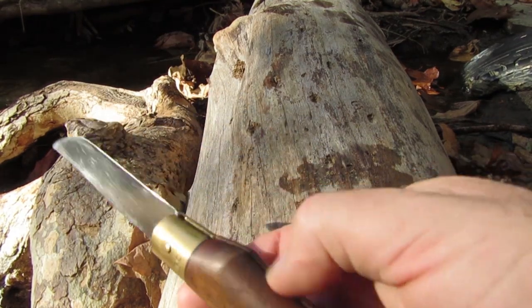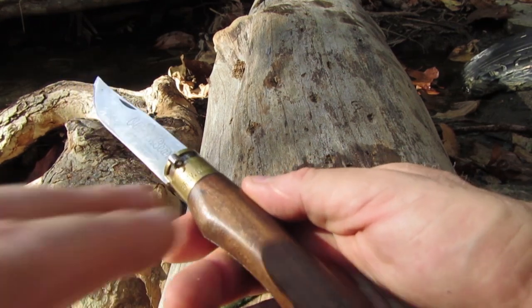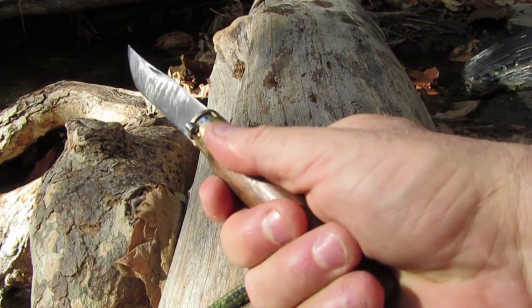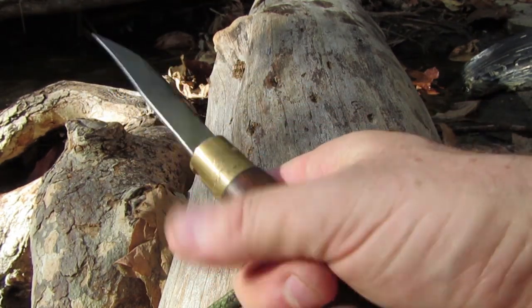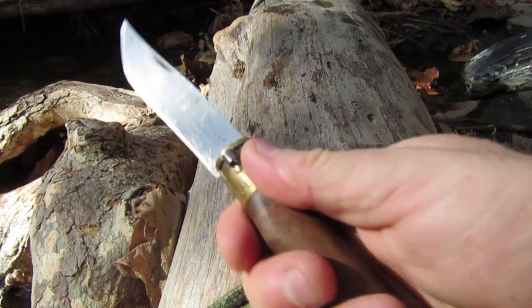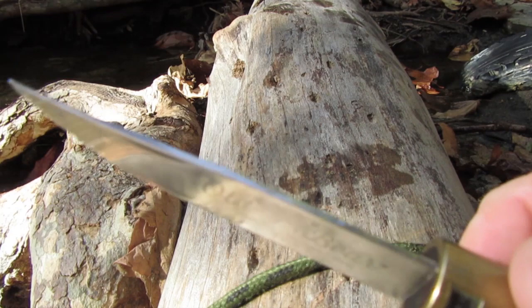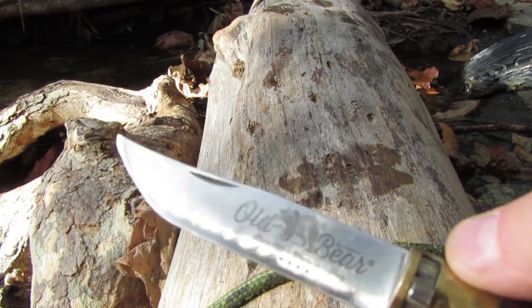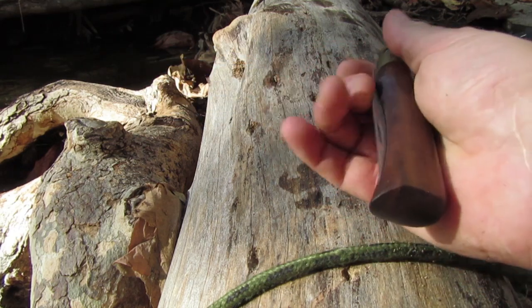Beautiful wooden handle. I rub mine down with sandpaper and put some stain on it and then beeswax. And the beeswax, as well as making it waterproof, also makes it kind of grippy for your hand. And the edges on these knives are wonderful, because they're pretty thin. Really great for camping. I love them.